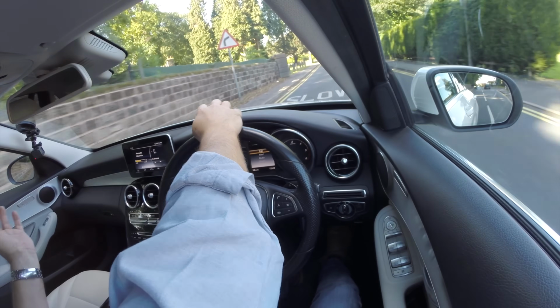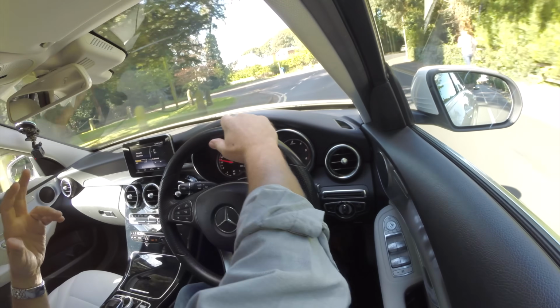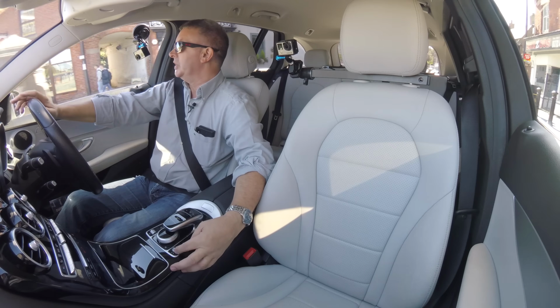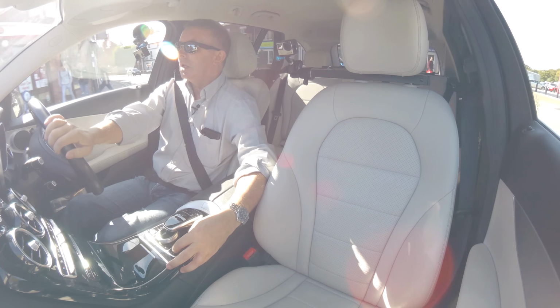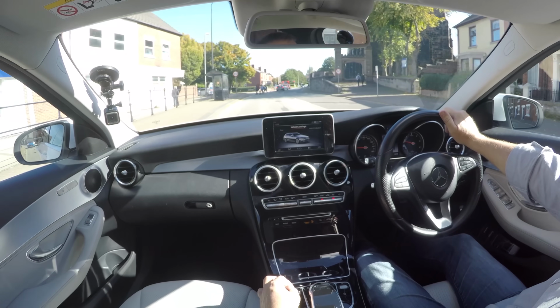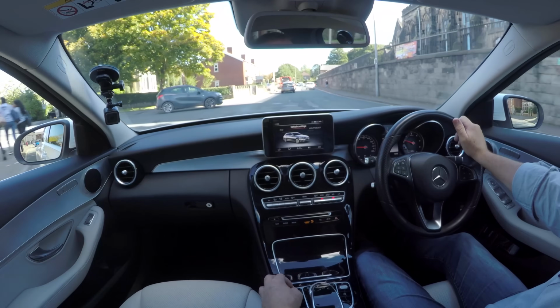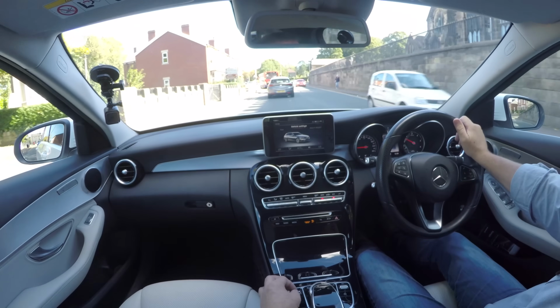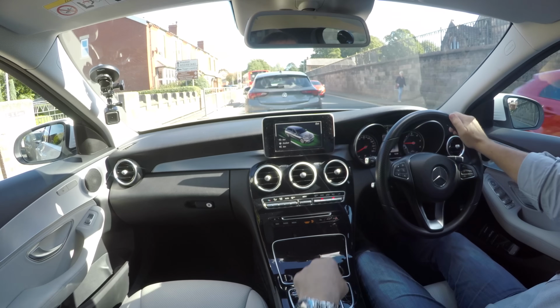It's been ticking over for a while while I photographed it, so the battery power is down. You've got agility settings and you have a little switch here, so we'll click that, and you've got Individual, Sport Plus, Sport, Comfort and Eco. So we'll go into Eco. So we're in Eco there. Eco, Comfort, Eco.